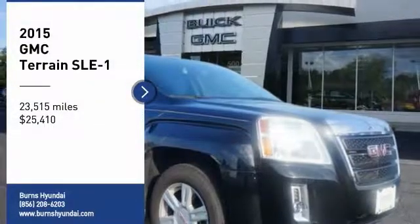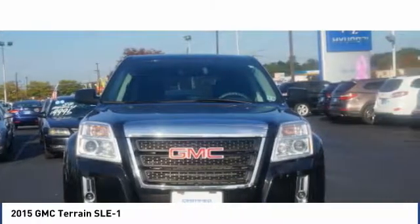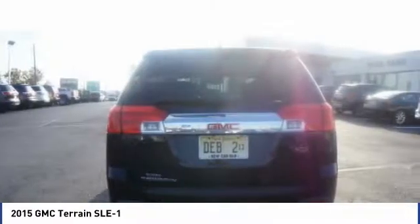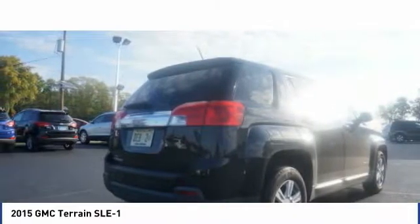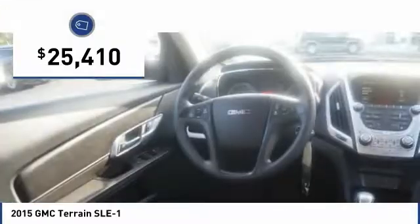Looking for the right vehicle? Check out the 2015 Terrain. The GMC Terrain combines the benefits of a crossover with the style and functionality of an SUV. Terrain offers uncompromised capability, a balanced stance, and a commanding view of the road, letting occupants enjoy a confident driving experience. And an EPA estimated 32 highway MPG is not bad either, and is priced below $30,000.